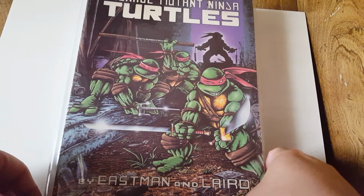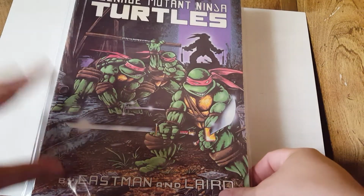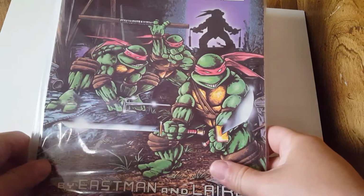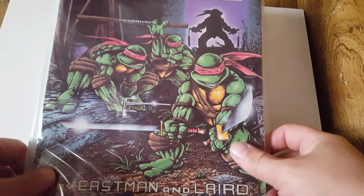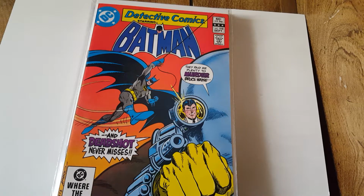And Eastman cover, obviously. And obviously it's a graphic novel. I haven't opened it up yet, but I did not have it in my collection. You know, it's probably fine plus condition. And oop, I dropped that one. And I think it's pretty dope. I'm gonna open it up for the first time and see.